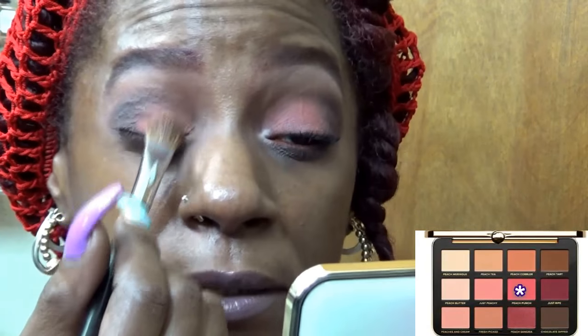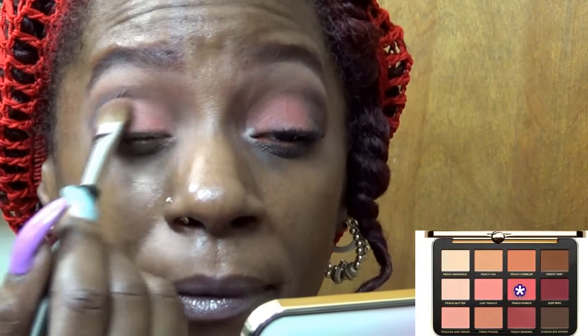Any color that I have lost, I go back in with the Peach Punch and just reapply that, kind of in that C shape there. And that's how we get that color on both our eyes.